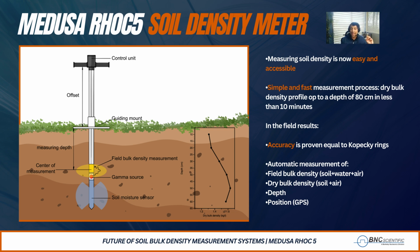So with its ease of use and precise measurements, the RhoC takes the complexity out of soil density analysis, and it really brings a modern and efficient solution to the field. So it's really remarkable what Medusa is doing with the RhoC.